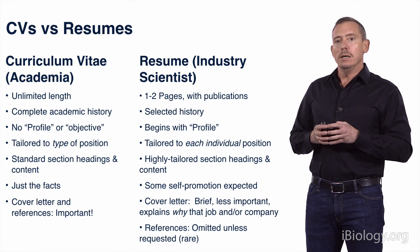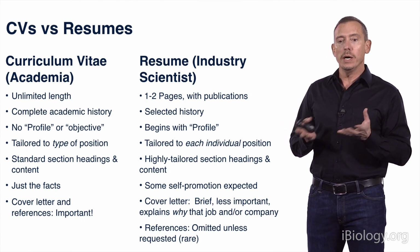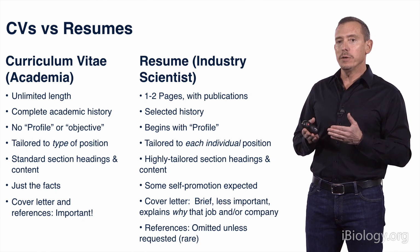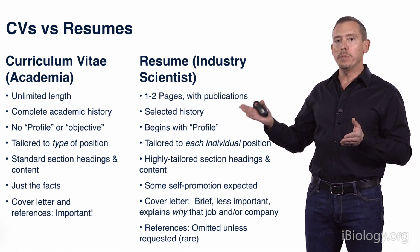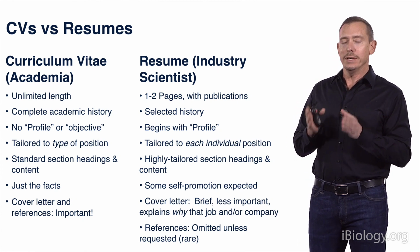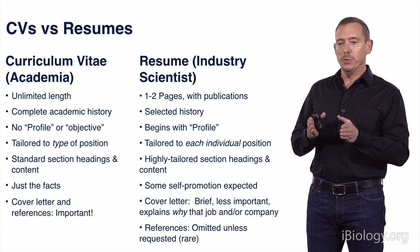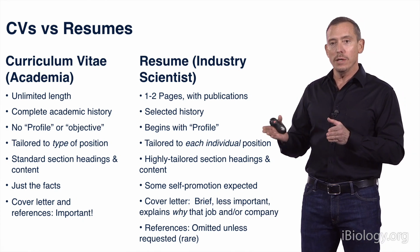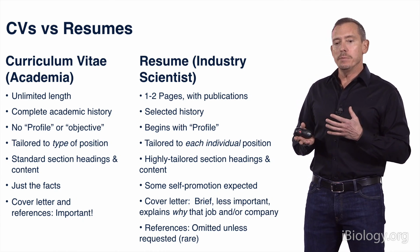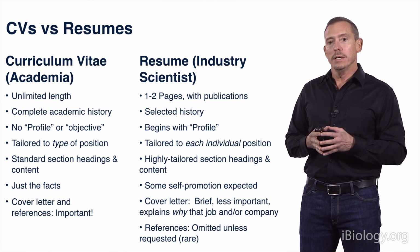And then, as we mentioned, cover letters. A lot of industry research scientists who do hiring, or the hiring managers and HR people, tell us that the cover letter may play a big role later down the process, but at this point in the industry application process, your resume is just designed to help get the message out there that you're qualified for this particular job.